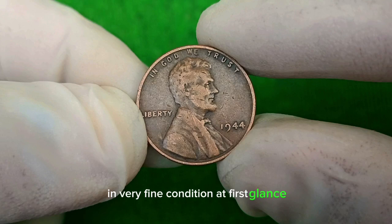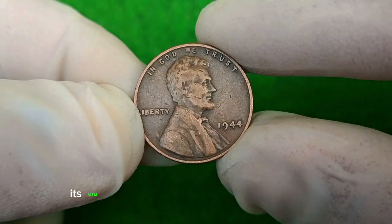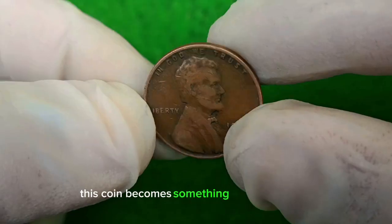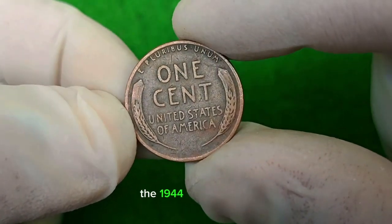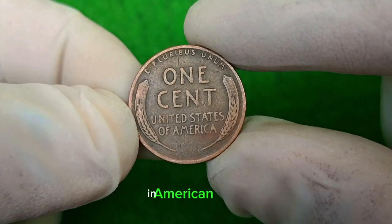At first glance, it may seem like just another old penny, but once you learn its story, its era, and why collectors still care deeply about it, this coin becomes something far more special. The 1944 wheat penny was minted during one of the most important periods in American history.